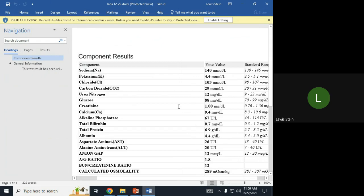There's no flags. BUN we talked about, and we will certainly touch on it again. Kidney function is based on excreting nitrogenous waste products, and the principal one is called urea nitrogen. It's basically from amino acids, the deamination of them, and so 9 to 23. Glucose: every lab is different, this is roughly 70 to 100. This is not a fasting, but a random glucose. I didn't have to do a fasting glucose for this test. 88 is fine. Creatinine, you can see, is right in the middle of the range.